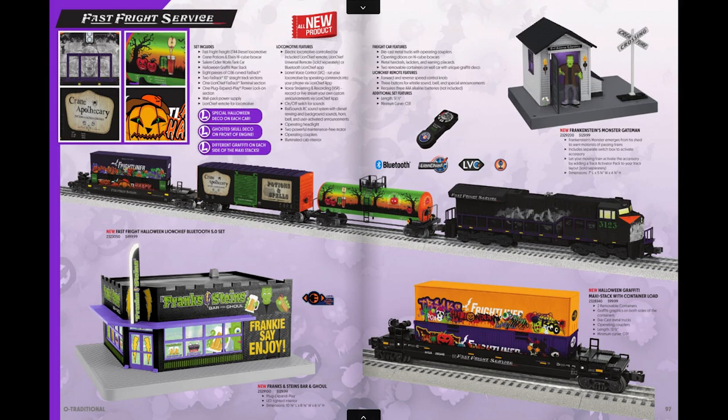And then we got Halloween, which is actually a really popular holiday. It's the most popular after Christmas. I like Frankenstein's Gate Man. Yeah, that's kind of cool. And then Creature Crossing. Then we got one for Walt. Frankenstein's Bar and Ghoul. Frankie says enjoy.